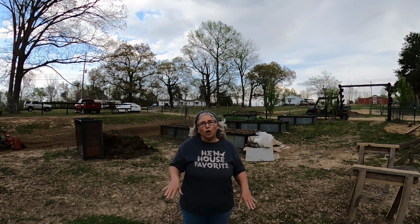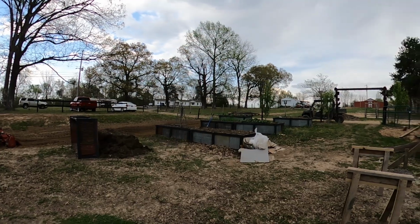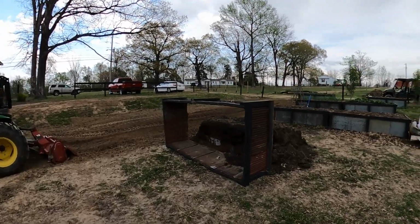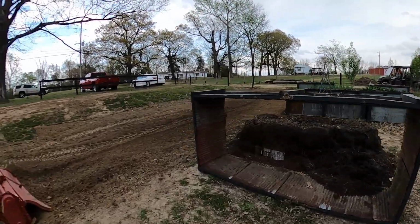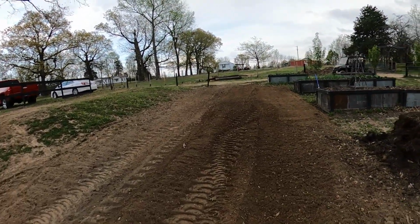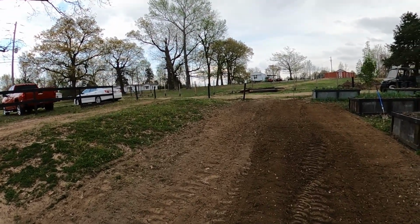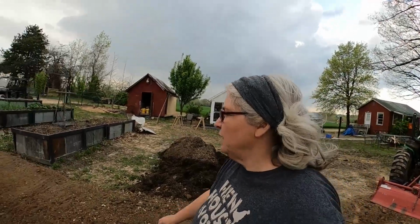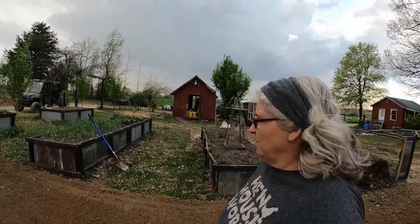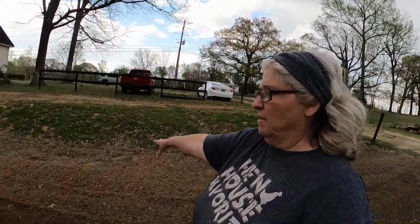Around a little bit before we put our garden beds in. Let me take you over and show you what it looks like. We're going to move this garden bed like we said, and this is what it looks like. Okay, we're going to put a garden bed here, and we're going to move that one over here, and then we're going to put a long garden bed in this way.